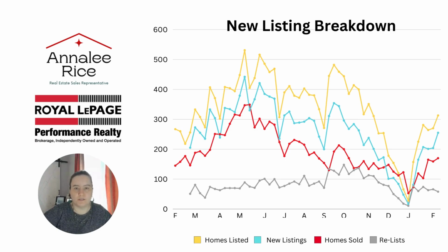We had 255 new to the market listings this week. That was 81% of the properties that were listed. This represents a 25% jump in the number of new to the market listings from last week. So that's a pretty significant jump.